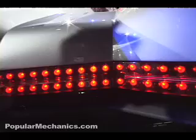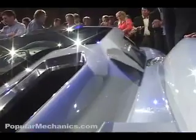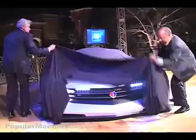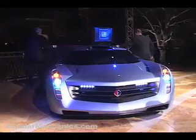Called the EcoJet, Jay's new ride, complete with hidden rear-view cameras, was kept under strict secrecy until last night's unveiling. See what it looks like. Okay, here we go. Wow.